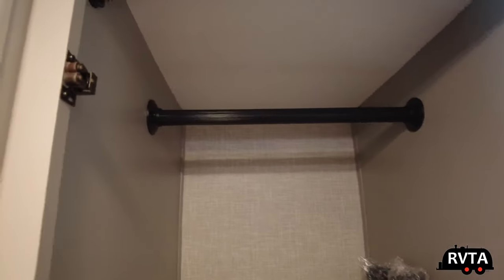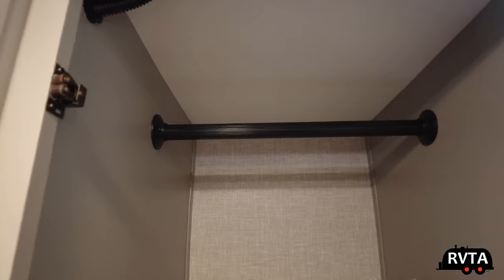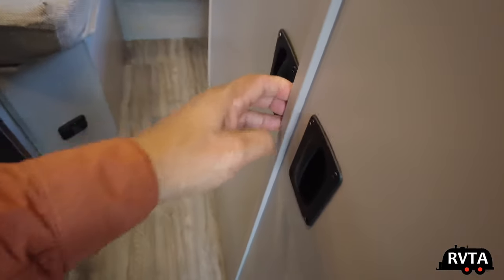It also has an area where you can look at yourself in the mirror, and then you have storage in here for the legs for the various tables, or you can put some clothes in. It's a nice size closet. You can put your outfits for riding the bike, for hiking, fishing, whatever you want. You can put it all in there.